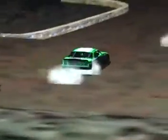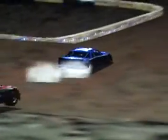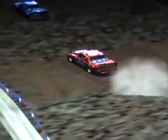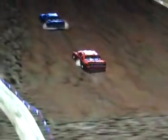5th, Charlie Rodriguez. 6th, Kev Shearer. 7th is Seth Cole. 8th, Jordan Newman. 9th, Brian Judge. And the final transfer spot in 10th will go to Joshua Balkan. And he will be the final transfer into the field for the main event here at Las Vegas.